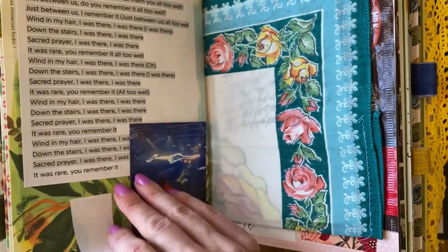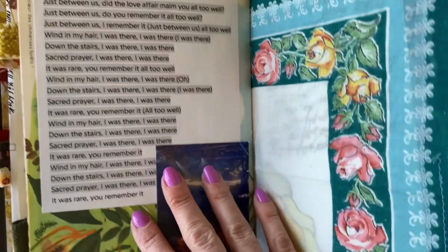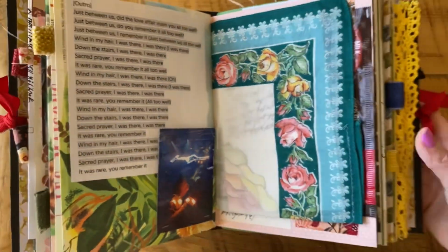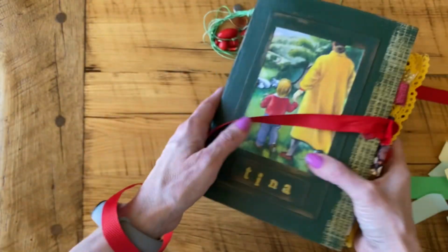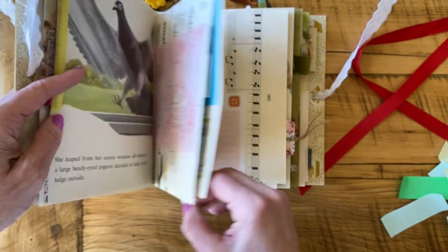The next page also shows how you can print up and share song lyrics in your junk journal. You can write about what it inspires in you and also share some of your favorite songs that way in your junk journal. The next page I'm going to share with you is just an example of a card.